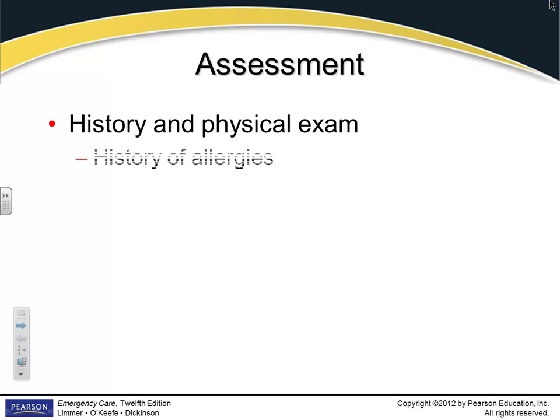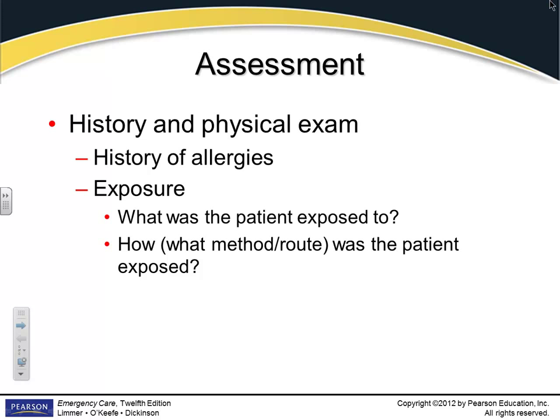ABCs, we talked about that. You're going to get a history from your patient. Some patients are allergic to just about everything on earth. So for them to have anaphylaxis, they probably have a bunch of things that cause anaphylaxis. But they're going to have EpiPens too, because they don't want to die. You want to know what they were exposed to. You don't always know. I've had a couple of patients that are showing very obvious signs of severe allergic reaction, and they say, I haven't done anything. I haven't eaten anything.